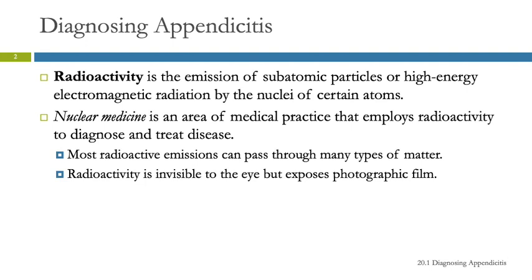Ooh, bad, right? Scary science fiction movies, exploding nuclear power plants, that sort of thing. The thing is that radiation or radioactivity is everywhere around us, and it's natural. Of course, not everything that's natural is good for you, right? But our bodies are accustomed to living with a certain level of radiation, and we can tolerate quite a bit.